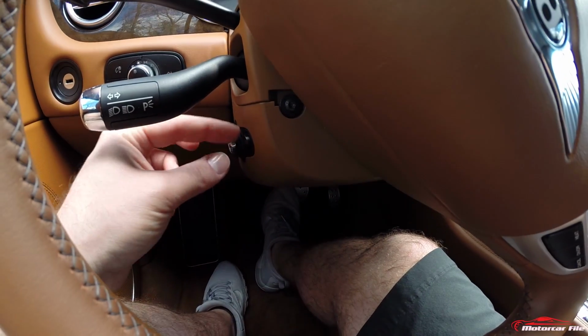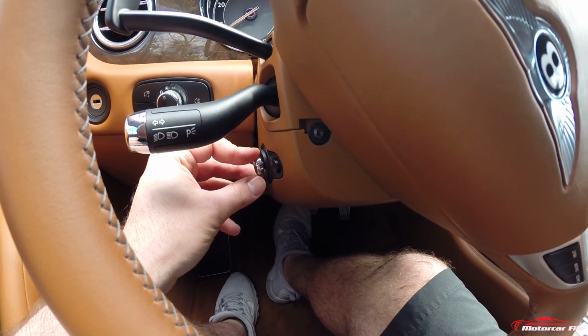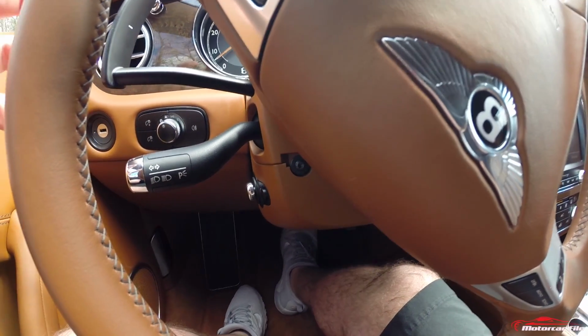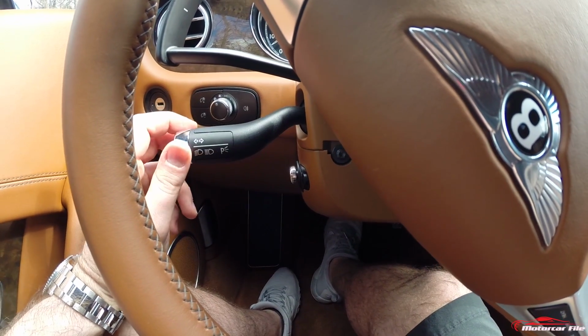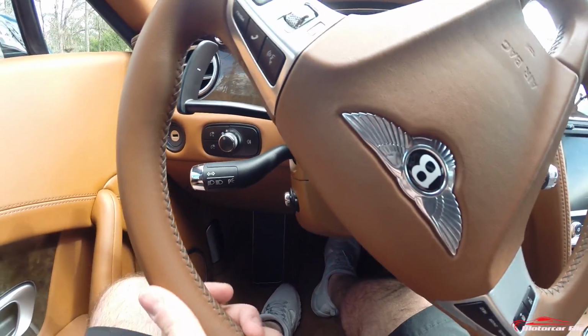Off to the right of that you have your steering wheel control for your adjustment on your steering wheel itself. It is electronic adjustment, and your comfort exit switch here. So if you turn it on or off, when you exit the car, the steering wheel will stow away and move up out of your way. You do have your turn signal stalk here for your high beam, your low beams, and your actual turn signal himself.